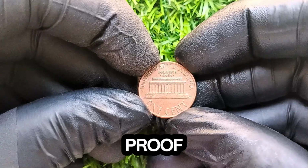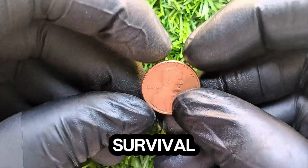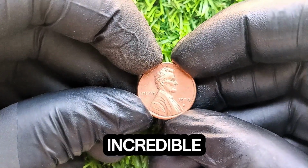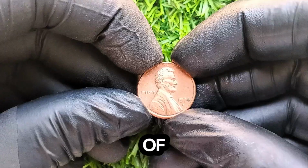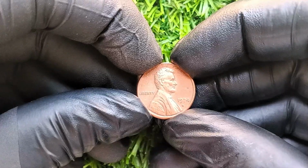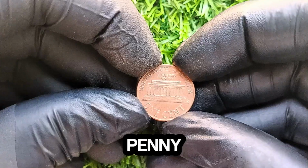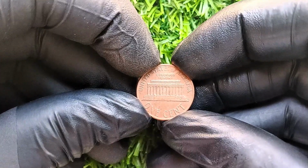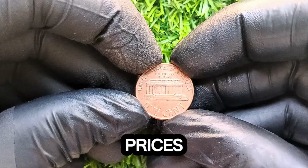It stands as proof that a coin's value is not measured by face value but by story, survival, and scarcity. This incredible valuation is not simply about metal or minting, it represents the passion of collectors who treasure history. Every detail, from the year to the mint mark, transforms a humble penny into a cultural artifact. Its auction history shows that rarity and provenance can send prices into the millions.